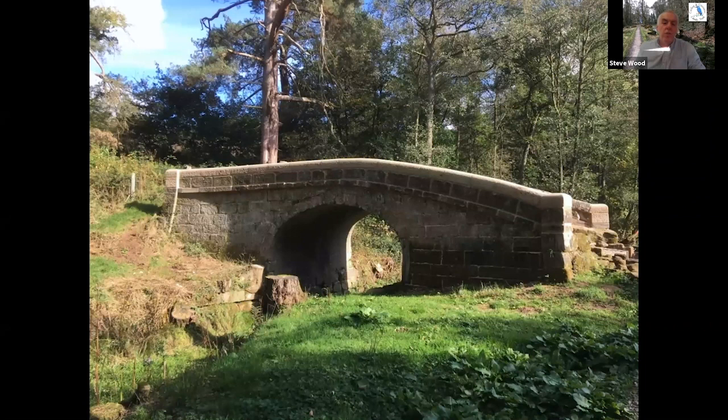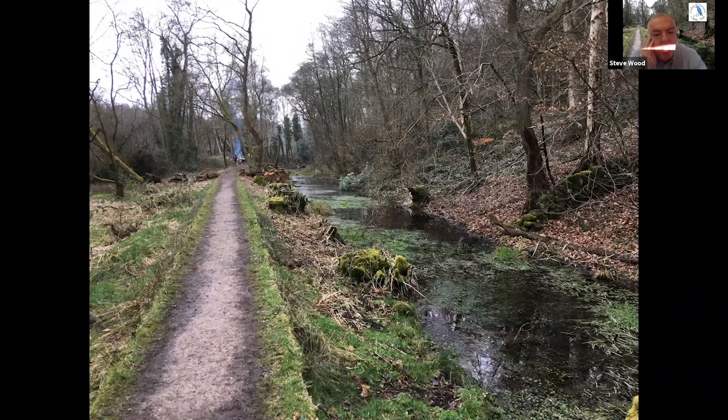The bridge was finally finished 2 days before the funding ran out. So we did technically deliver this project on time and on budget, but it was a pretty close run thing. It was quite a challenge. And a couple of years on, our towpath is starting to look good. The canal is starting to look like a canal. And it's definitely served its purpose. This project has been very, very successful.